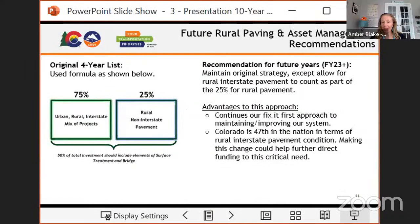So I'm going to turn it over to Rebecca to talk about rural paving and asset management.